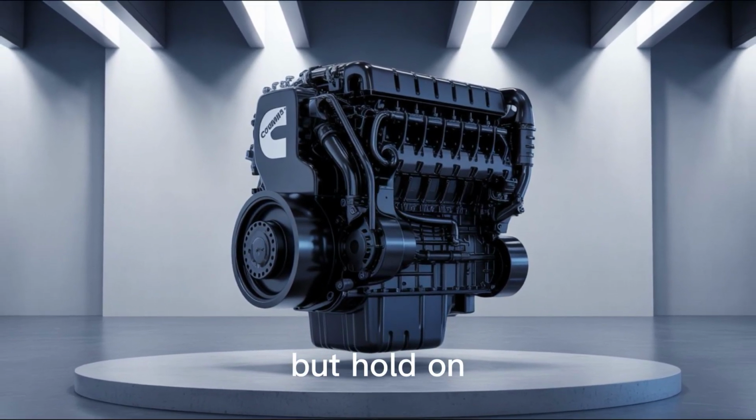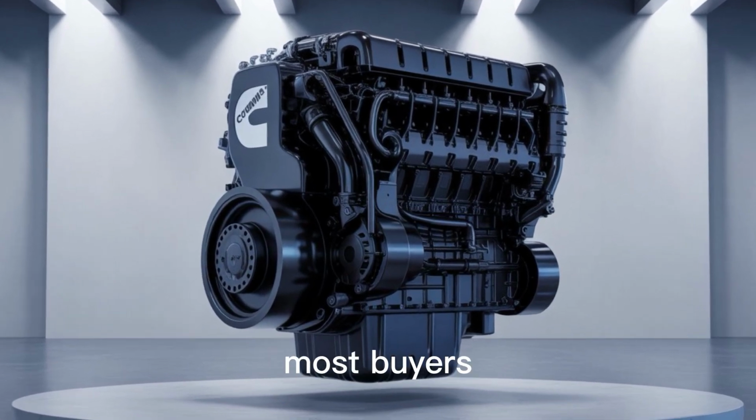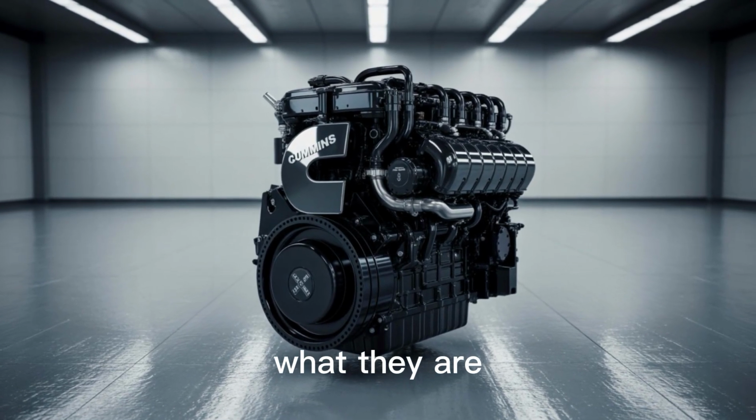But hold on, before you go thinking the L9 is perfect, there are 3 critical flaws most buyers overlook. We're talking costly, time-sensitive issues. Want to know what they are?